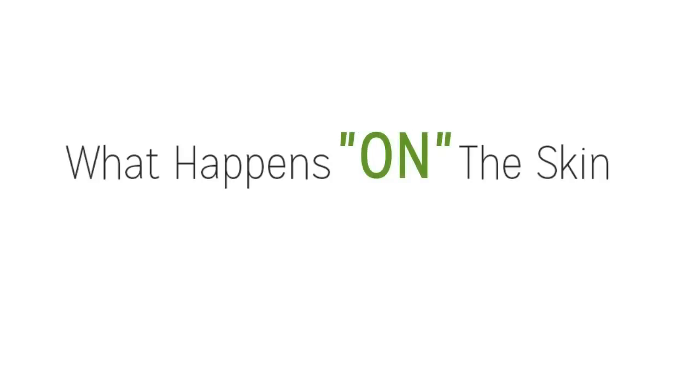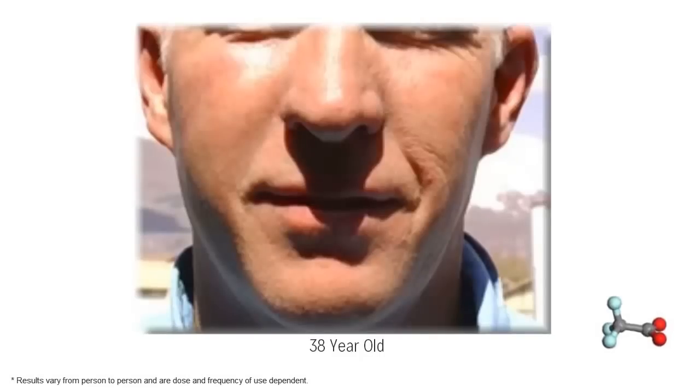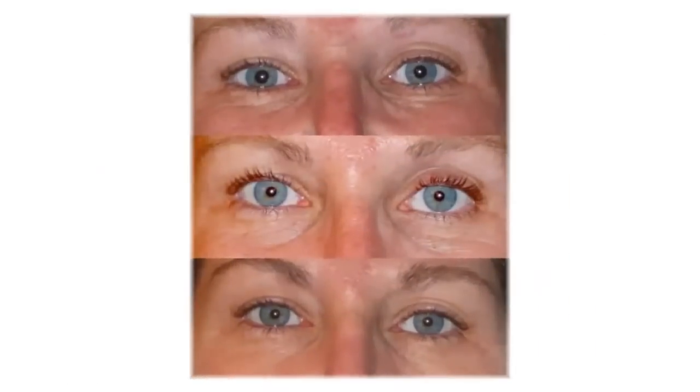As impressive as all this information is for what happens in the skin, what's much more impressive is what happens on the skin when exposed to the ingredients found in Renique. This is a picture of a 38-year-old man who used just one of these active ingredients on half of his face for about 7 weeks when he found this result. Can you tell which side he's using the ingredient on? It's pretty obvious.